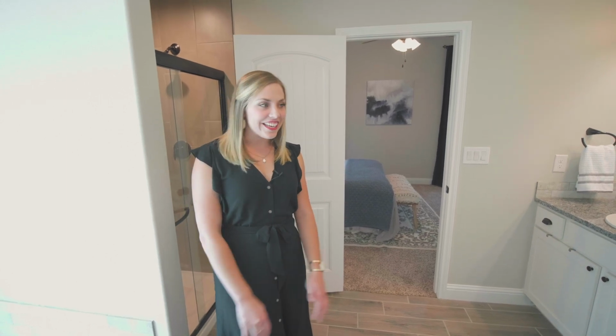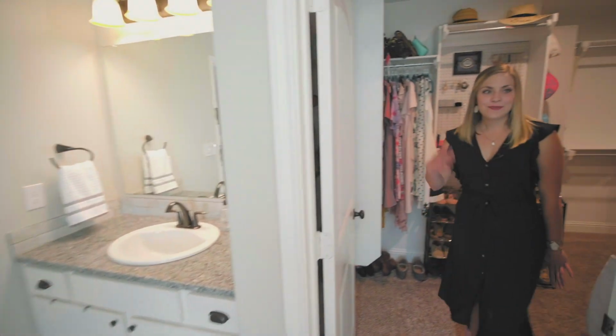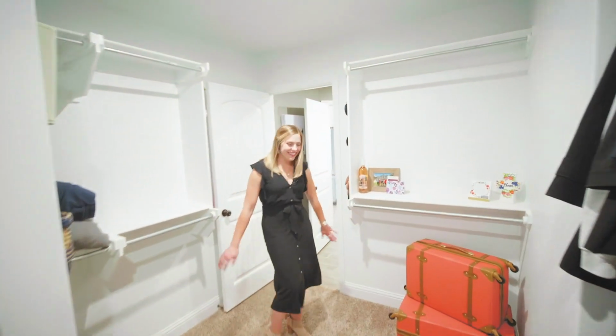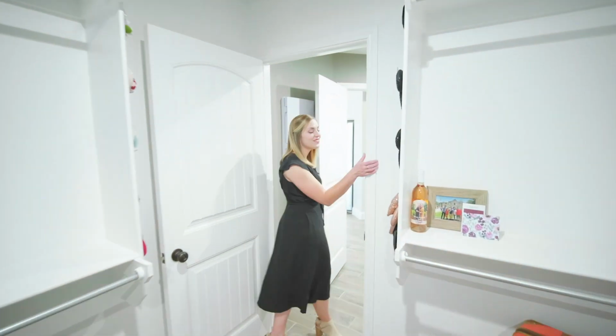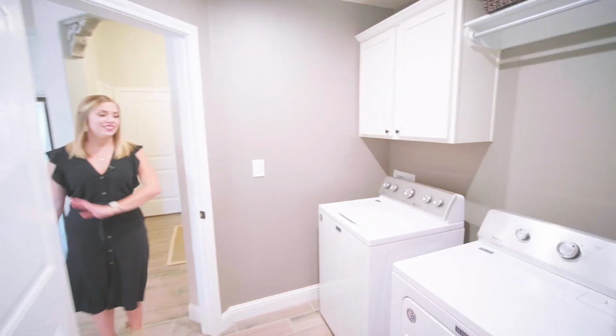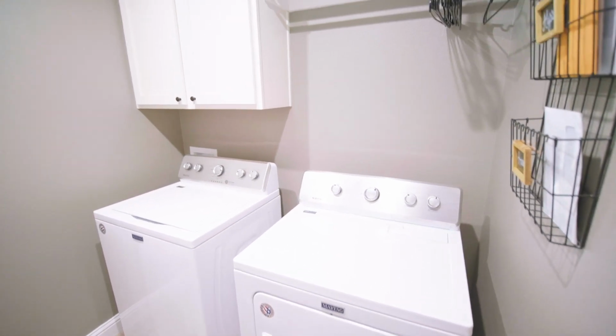Awesome. So, why did you choose this floor plan? So besides the kitchen, I would have to say it was the walkthrough. So this is my closet, and it, awesome. Thank you. It very conveniently walks right to the laundry room. So it makes doing laundry, which is not a super fun task, easier to do.